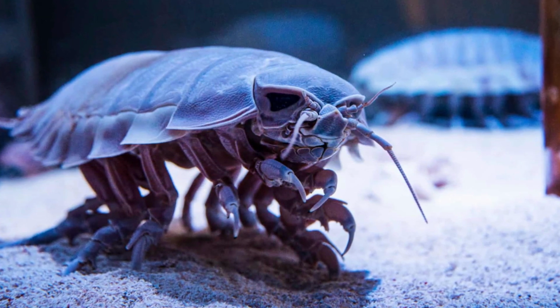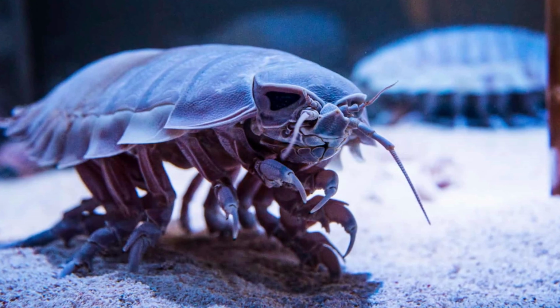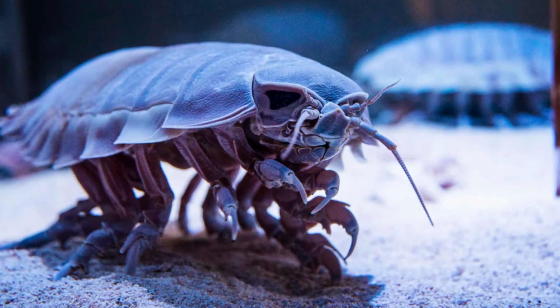These creatures are relatively slow-moving and use their legs to walk along the seafloor. They can also swim short distances by flapping their pleopods. They may be named giant, but they're not considered to be dangerous to humans.